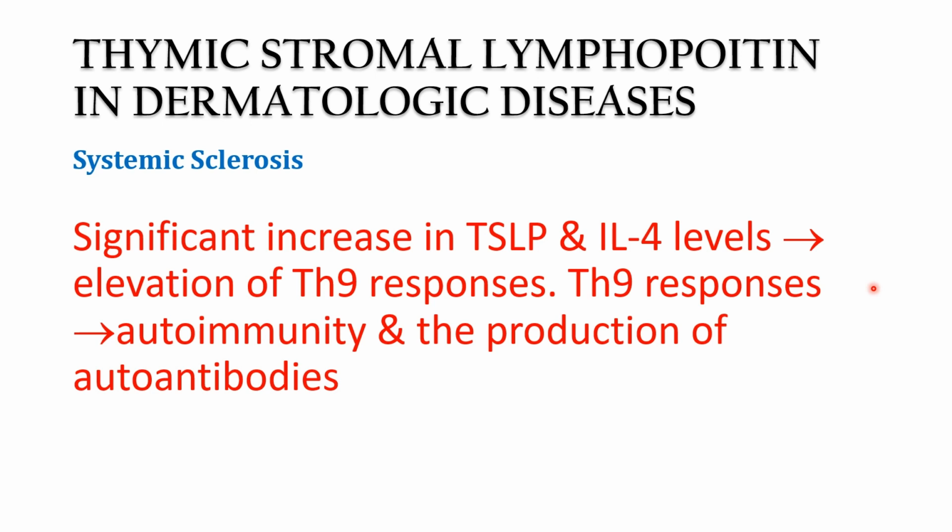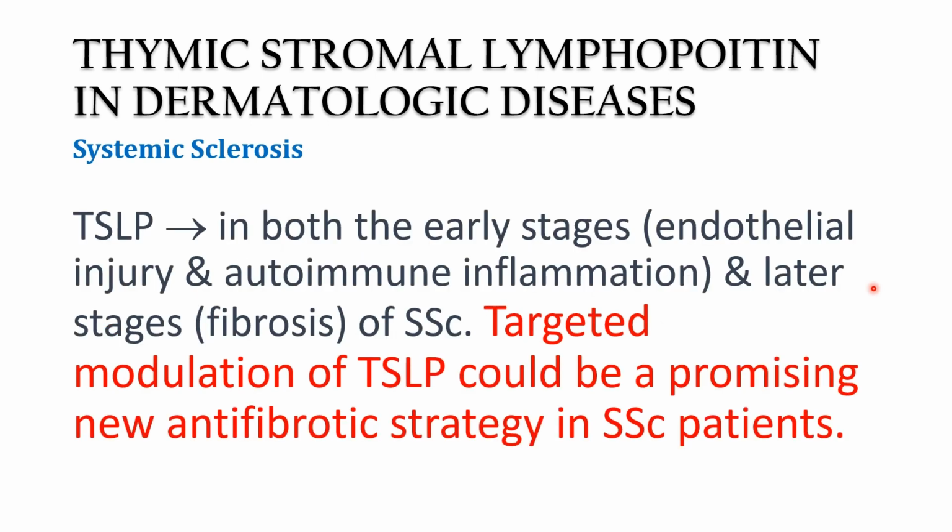Research has shown a significant increase in thymic stromal lymphopoietin and interleukin 4 levels in systemic sclerosis patients, which are closely linked to the elevation of T helper 9 responses. T helper 9 responses play a role in the development of autoimmunity and the production of autoantibodies in systemic sclerosis. We can conclude that thymic stromal lymphopoietin has a significant involvement in both early stages, endothelial injury and autoimmune inflammation, and later stages, fibrosis, of systemic sclerosis. So, targeted modulation of thymic stromal lymphopoietin could be a promising new antifibrotic strategy in systemic sclerosis patients.